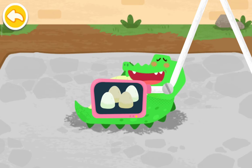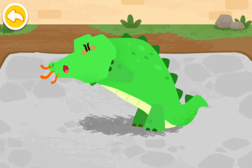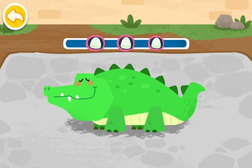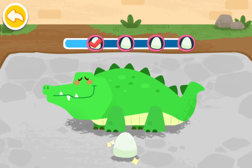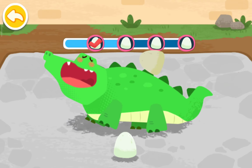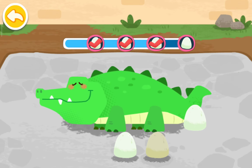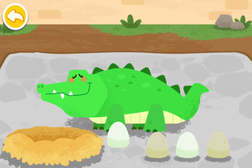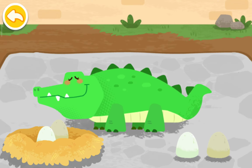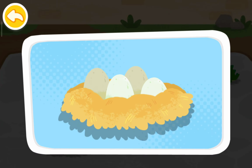Wow! Those are crocodile eggs! The crocodile eggs will hatch more quickly in a warm nest. The baby crocodiles are hatched!